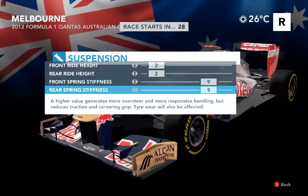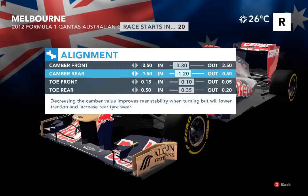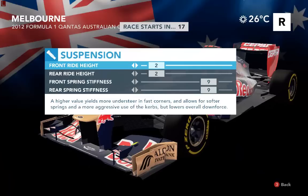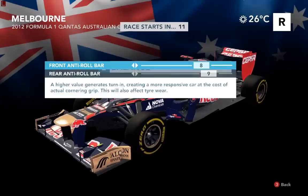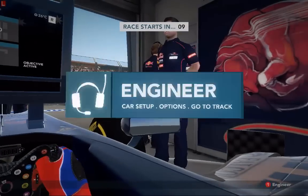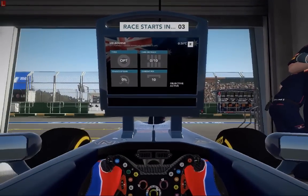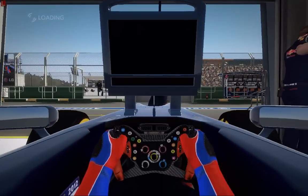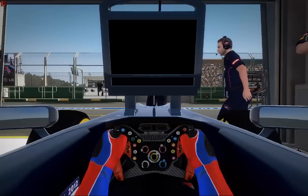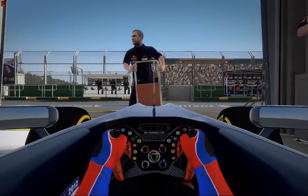This is what I do roughly for most tracks. There's a few track specific setups that I have, but the majority of them are run in this sort of format. Not quite a full dry setup, but near enough. I like to have a little bit of extra turning, and also a little bit of cornering grip. It's just the way I prefer the car to handle when I drive. So here we are, going out onto the track.